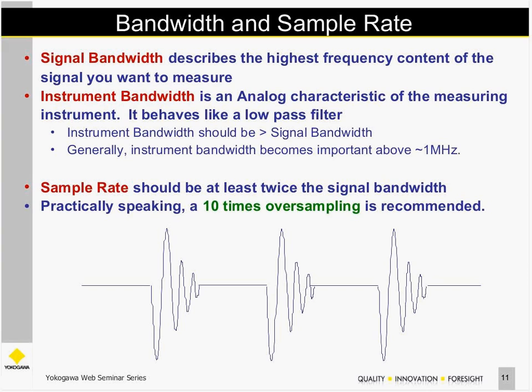The other thing noted in this slide is that generally instrument bandwidth really only becomes a concern above about 1 megahertz. So those of you dealing with measurements under about 1 million times a second, or even 100,000 times a second, sometimes don't even think about the term bandwidth. That's because almost every instrument out there has more than about 100,000 or a million hertz of bandwidth. Every instrument can see that, so people don't think about it.